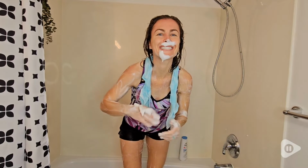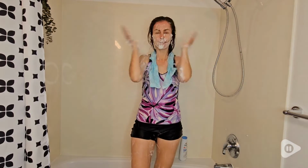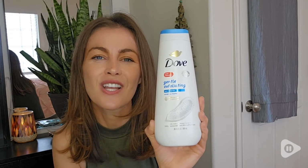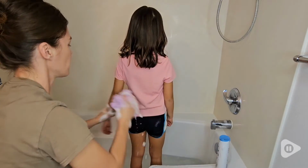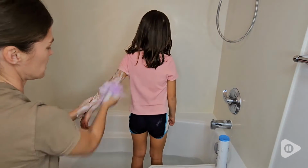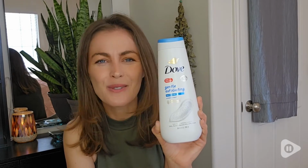We have all had our favorite body wash, that body wash that leaves us smelling like we came out of a spa and our skin feels refreshed and dewy. Well, that's why I love Dove's body wash. This is their Gentle Exfoliating Sea Mineral Body Wash, and it does such a wonderful job of cleaning the skin, but very gently, so I'm less likely to peel during those winter months, and it just smells so amazing.